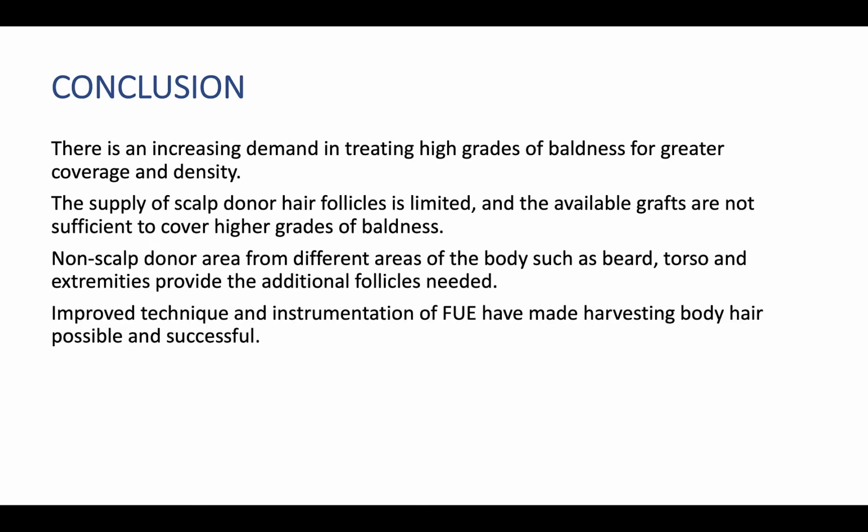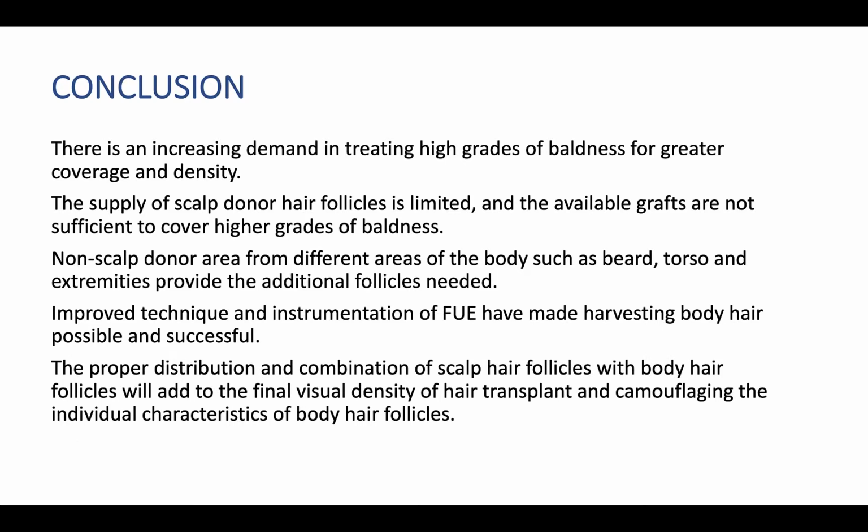Improved technique and instrumentation of FUE have made harvesting body hair follicles possible and more successful. The proper distribution and combination of scalp hair follicles with body hair follicles will add to the final visual density of the hair transplant and camouflage the individual characteristics of body hair follicles.